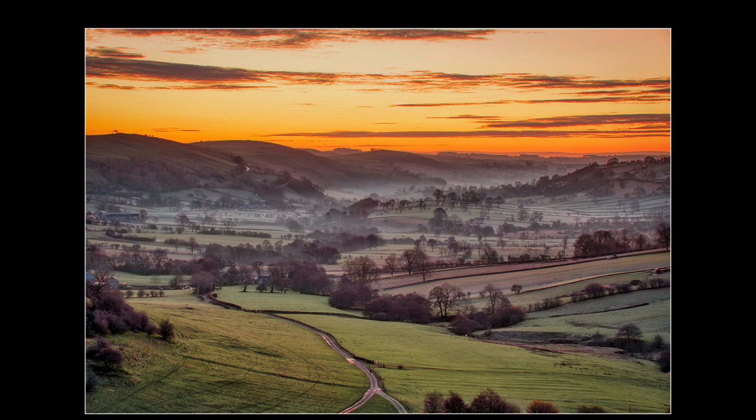But I'm in location and it stands a chance of being quite spectacular. There's a little tiny bit of mist hanging about in the valley a bit further down, so that might make the photograph a little bit more interesting. But I'm just going to finish setting up the camera first of all, and then I'll get back to you.